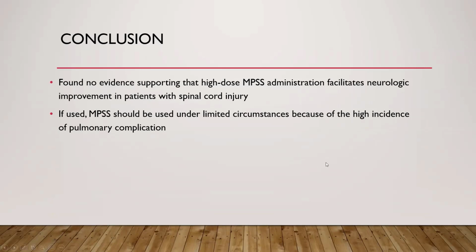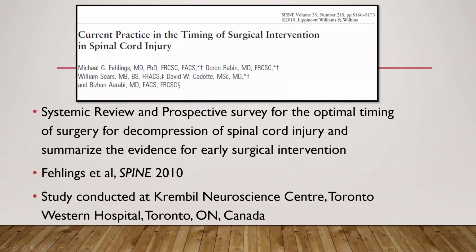All right, jumping into the last one. Glad you guys are still with us. The title of this one is Current Practice and the Timing of Surgical Intervention in Spinal Cord Injuries. This was published in Spine as well, in 2010. This was another multi-centered study, primarily out of the Neuroscience Center in Toronto, Canada, by Fehlings et al. Again, this is another relevant one for the junior resident taking call. That seems to be a theme for the papers I like to pick. But this is another literature review with an objective to get expert opinion regarding the timing of surgical decompression in a variety of spinal cord injury patients.